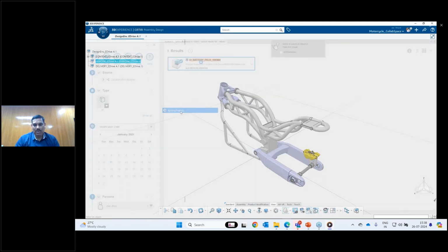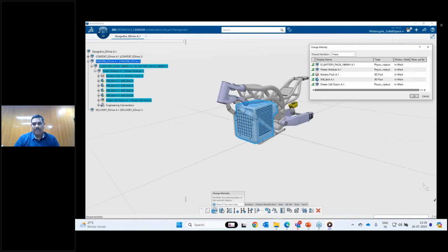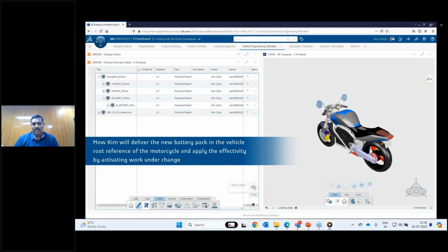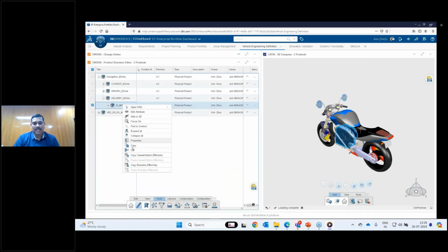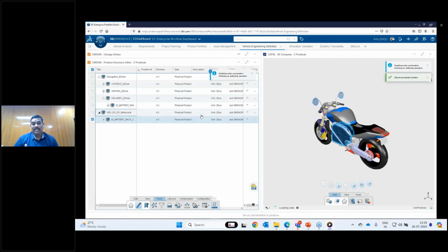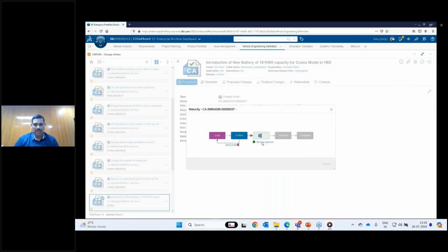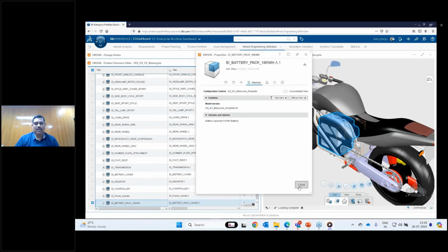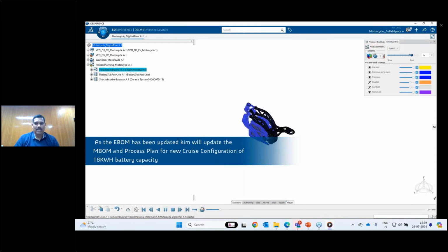Now this is the battery pack housing. In this, I'm replacing my current battery pack with the new battery pack of 18 kilowatt hour. Once I replace this battery pack, the problem is solved, and the software itself will run through this new definition of the EBOM. It will update the engineering bill of materials and highlight the changes here. So change management is also captured along with the modifications. You can see the in-work progress to the next state. Once it is released, the new engineering bill of materials with the new battery pack is updated and available for all the users across the organization.